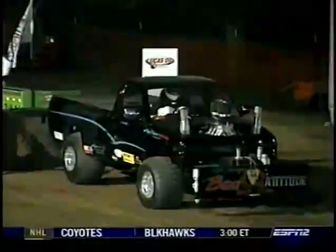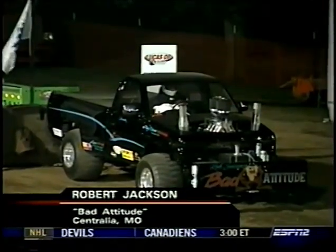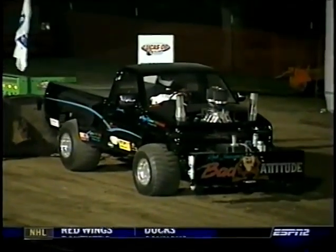We know that it's going to be Cody and Tom, and now it will be Robert Jackson. Bad attitude. He's going to have to improve that attitude if he wants to get into the pull-off. Of course, if you go over 300 feet, anybody's attitude is going to be better.